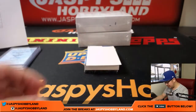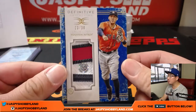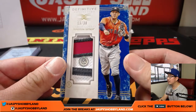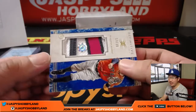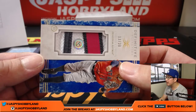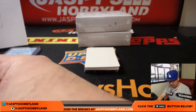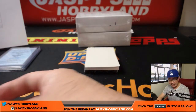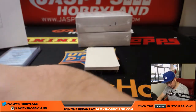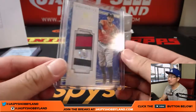What a start. This is only the first box. The relic is Carlos Correa, 13 out of 30. JB, if you go to MLB.com/authentication, look up JB261870. You should be able to get more information on what date that patch was. Probably the Mother's Day weekend game, it looks like. So nice Carlos Correa for Allen with the Astros.